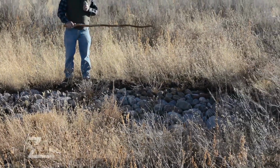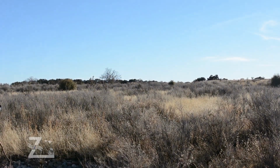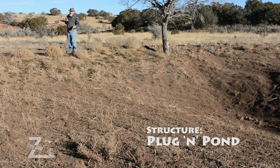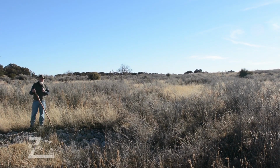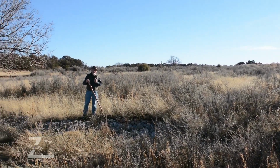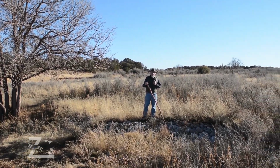And then if you look up valley behind me to my left, you can see a very large old tree up there. That tree is about 200 feet downstream from the pour over at the plug-in pond. So all this area between me and that tree plus another 200 feet has benefited from the plug-in pond and putting the water back on the natural valley floor instead of in the eroded channel created by the abandoned irrigation ditch.